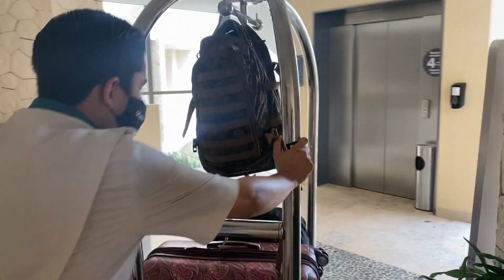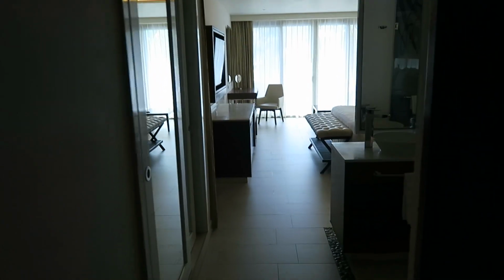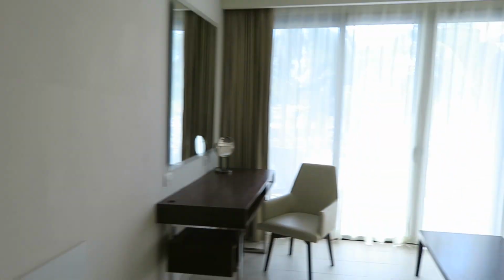Once we got back from our excursion, we were able to check into our room. We had a bellman help us with our bags to our room. He unloaded everything for us, put all our bags away, and our room was beautiful. We stayed in the luxury junior suite with the swim out. If you have the option to do the swim out, I highly recommend doing it. We used our swim out every day that we were there.